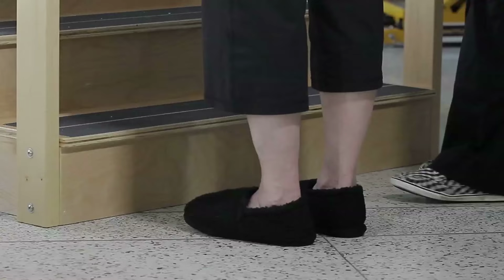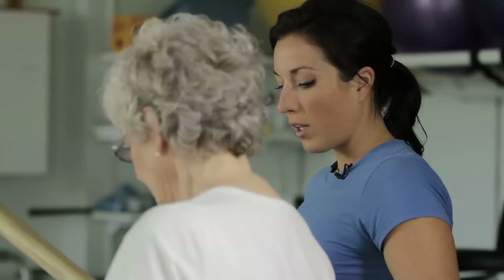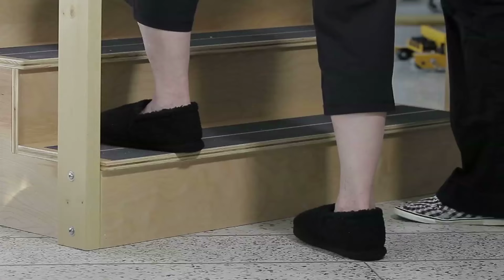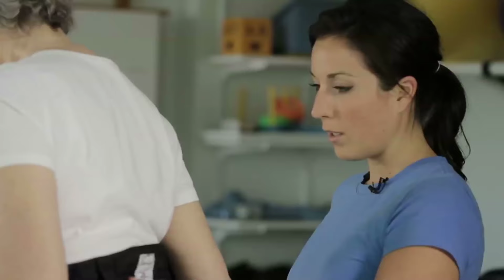So when going upstairs, what you'll do is you'll place the unoperated foot first up on the step, leaving the cane down with your operated foot. You'll put as much weight as you can through your hand on the rail and through your hand on the cane to help push yourself up and bring that operated foot up onto that step. Doing one step at a time is the safest when you're initially doing stairs, because you may not have that range of motion to be able to bring your foot up onto the next step.